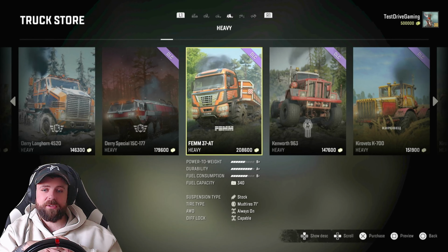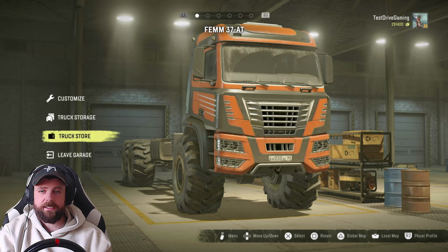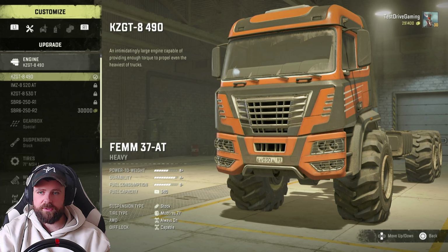Suspension type is going to be stock. The tyre type is going to be mud tyres at 71 inches. All-wheel drive is going to be always on, and diff lock is going to be capable. So let's buy the truck. Let's deploy it back at our garage. Let's go through the customization options that we have so far.